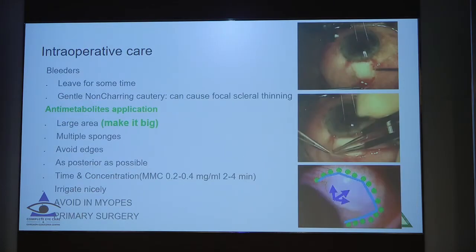Now, we all want a good hemostasis, so we have to be careful. Either you wait for your bleeders to stop in some time, or maybe do a very gentle non-charring cautery. Excessive cautery can lead to scleral thinning. So maybe do a select cautery in the area where you're planning an incision and a scleral flap.